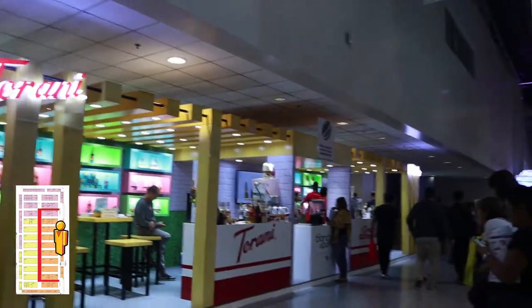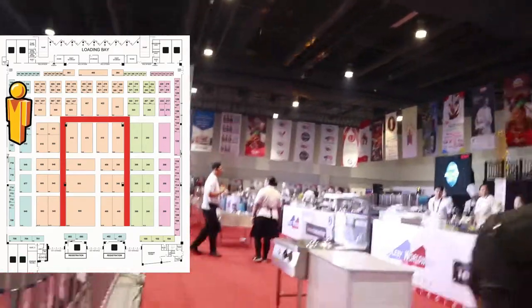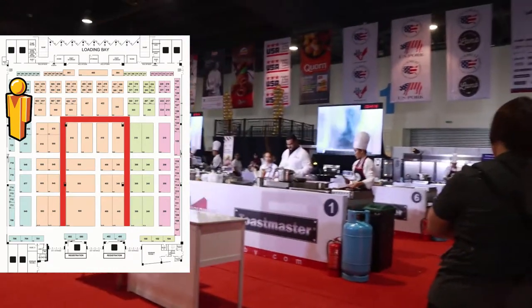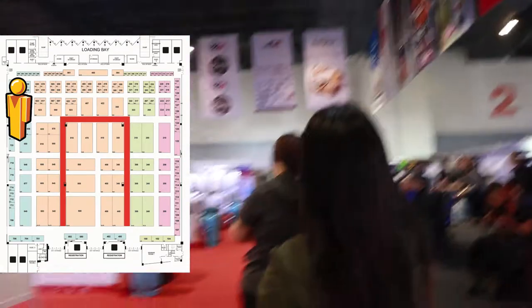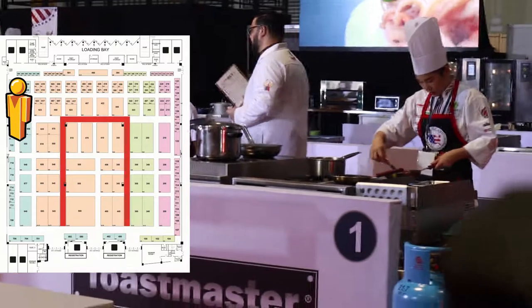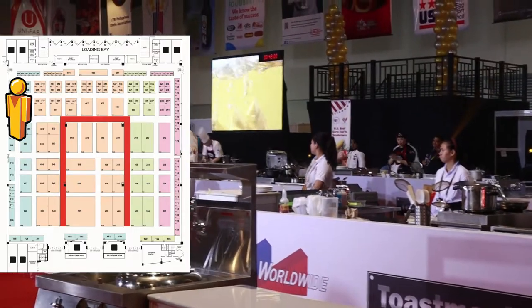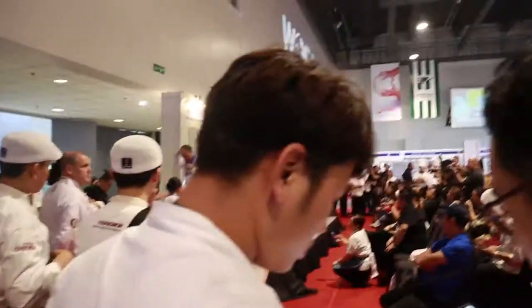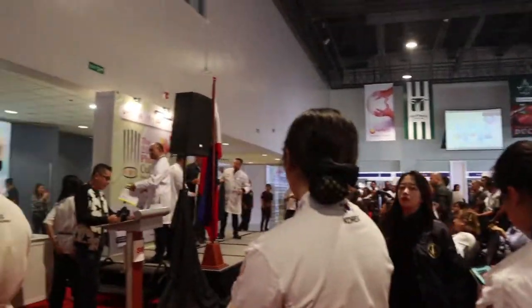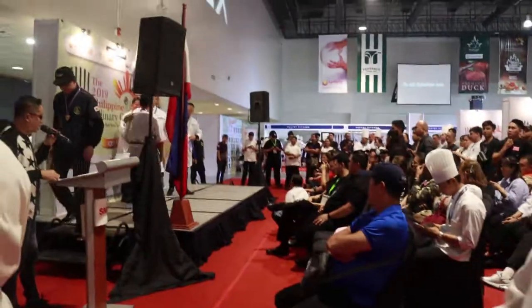Piranha, of course, that's over there. I don't know if you can see that. Area 1, like below, behind that tarpaulin, is cooking contest. So, this is like MasterChef. That's like next level. Cooking competition awarding area. Moving on with the silver awardees for the sous vide.